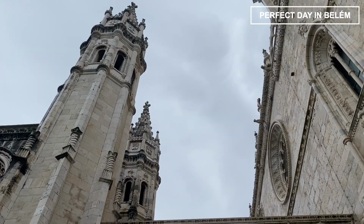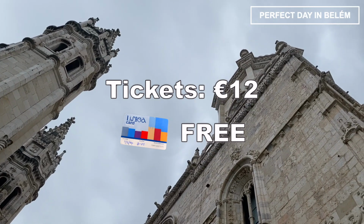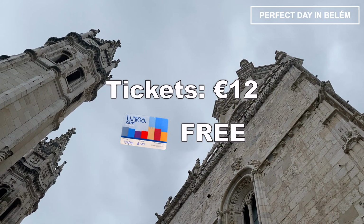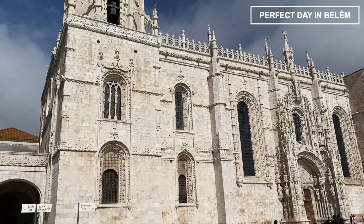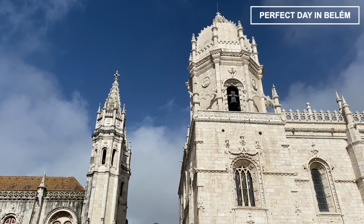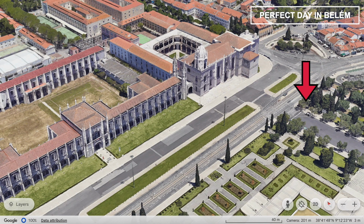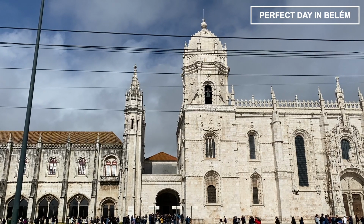To enter the main area of the monastery, get into the queue on your left. Tickets cost €12, but Lisboa card holders get in for free. This is one attraction where it is definitely worth pre-booking tickets if you don't have the Lisboa card. Otherwise, you may face an additional lengthy queue across the road simply to buy your ticket.